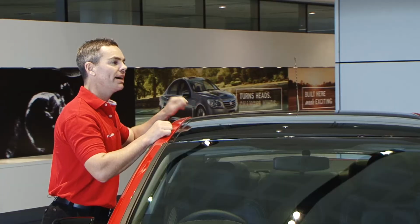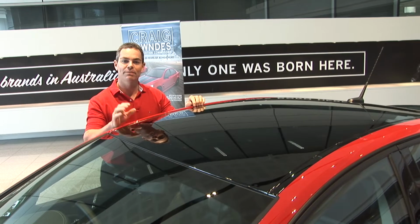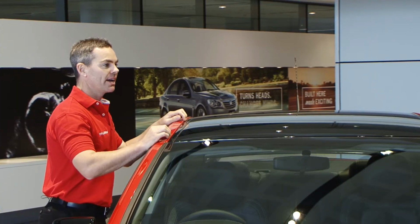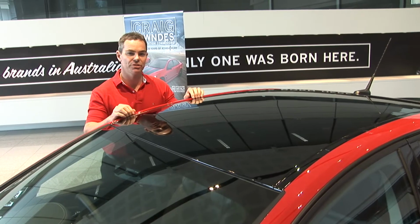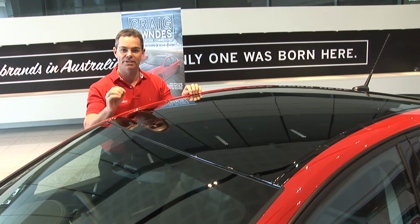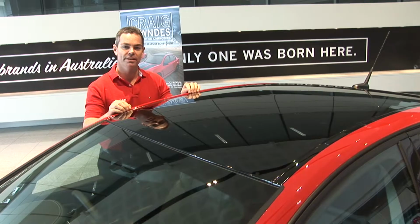Now I'm really excited to be able to show you this piece of the car. It's a gloss black painted roof. It's not a wrap and it comes straight from the factory. And of course this is over the red base of the car. And this really gives it a great presence on the road. It gives it a bit of mongrel, a bit of meanness to it. And I'm really excited to be able to tell you this is the first time Holden have been able to do this.